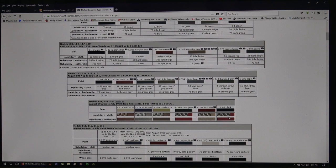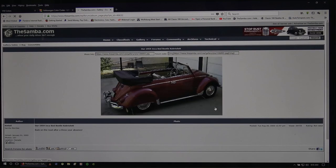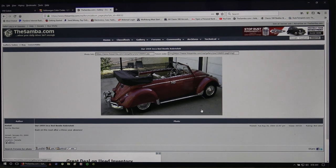Sometimes you click on, you know, they have a picture icon here, like say for Inca Red, and you click on this and you look at that. Don't take that as a definite, exact color replication of what the car is. Sometimes these pictures are just uploaded by anybody, and I've seen some stuff that's way off. So you got to take everything with a grain of salt, right?